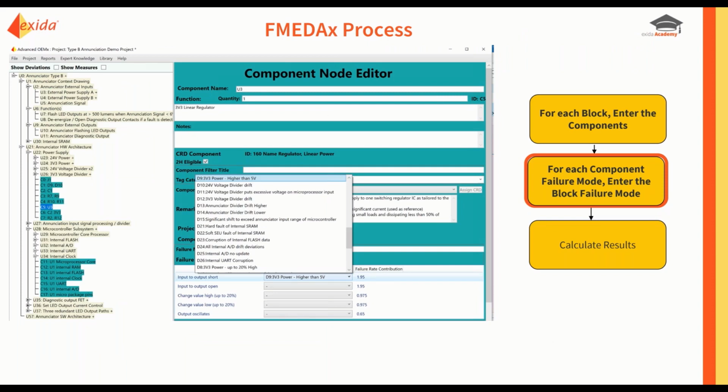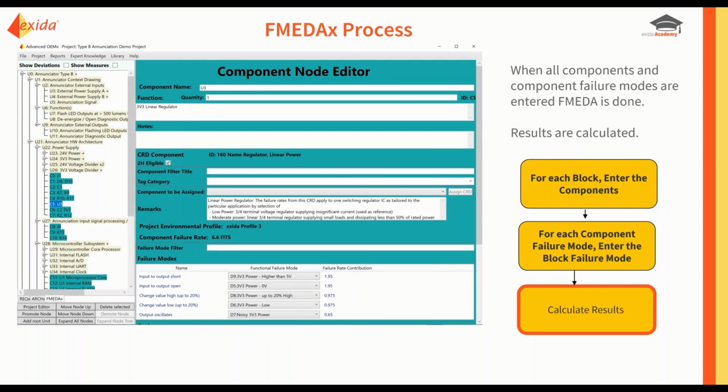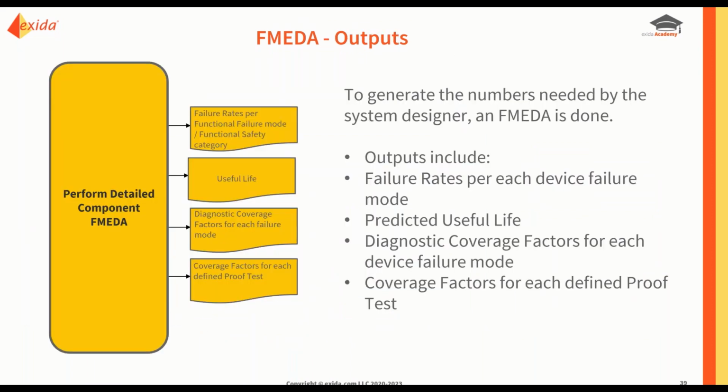The FMEDAX tool has a component editor. You enter the component type. The failure modes and the failure rates are displayed when you hit the assign CRD button. The failure modes are already entered into the tree. You pick the failure mode that you map. And when you're all done, you can calculate the results. It's pretty fast. It's neat.